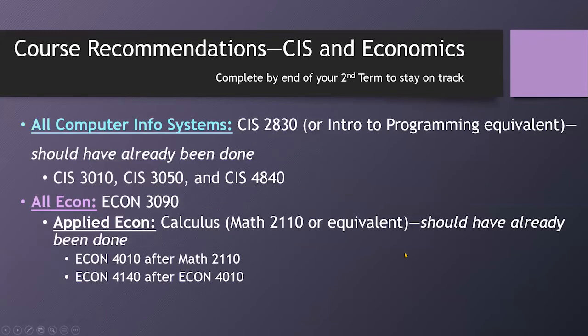Okay, so now course recommendations for CIS and Econ, the BA and Econ majors. First, I'm going to talk about CIS. So for all computer information systems, hopefully you have completed CIS 2830 at your community college. So that one should already be done. If it's not, then just try to complete it right away. We also want you to complete CIS 3010, CIS 3050, and CIS 4840. Try to complete that at least by the end of your second term.